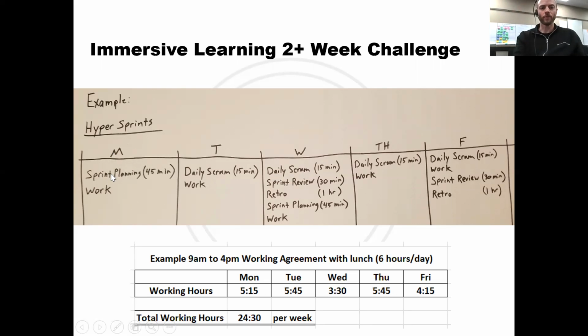And with the team having their calendar cleared, this schedule is actually shifted a little bit. The team that we're doing right now started their sprint planning on Wednesday, but they came in, we did sprint planning for 45 minutes, and then they worked the rest of the day.